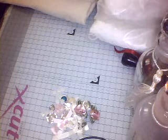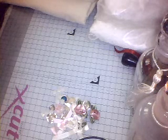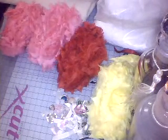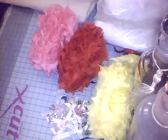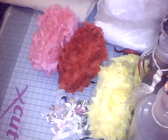Right, so next up is a load of rosette trims. I do have a fair bit of rosette trim, but the colours I have at the moment are white, cream, and I think I've got black, and I've got mulberry, like a really deep burgundy. So these colours are just going to complement them. And this is like a salmon pink colour, and that's another lot of that. Then I've got this one, which is a red. And we have the yellow.